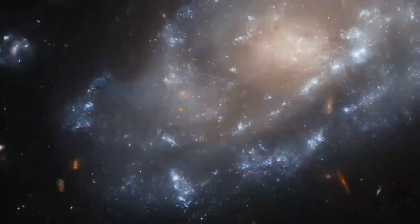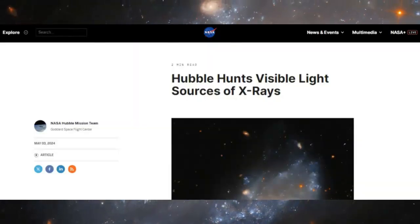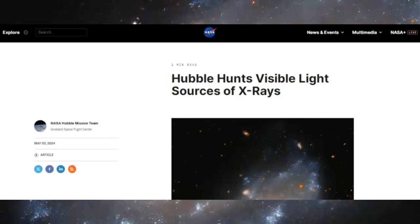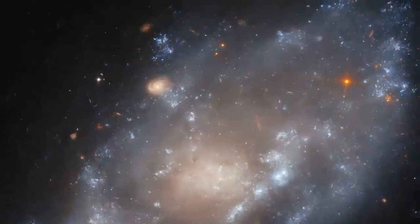Recently, very important news was published about the Hubble telescope, and a lot of news. The first news says, Hubble hunts visible light sources of X-rays. This Hubble Space Telescope image features the dwarf galaxy HS 776.